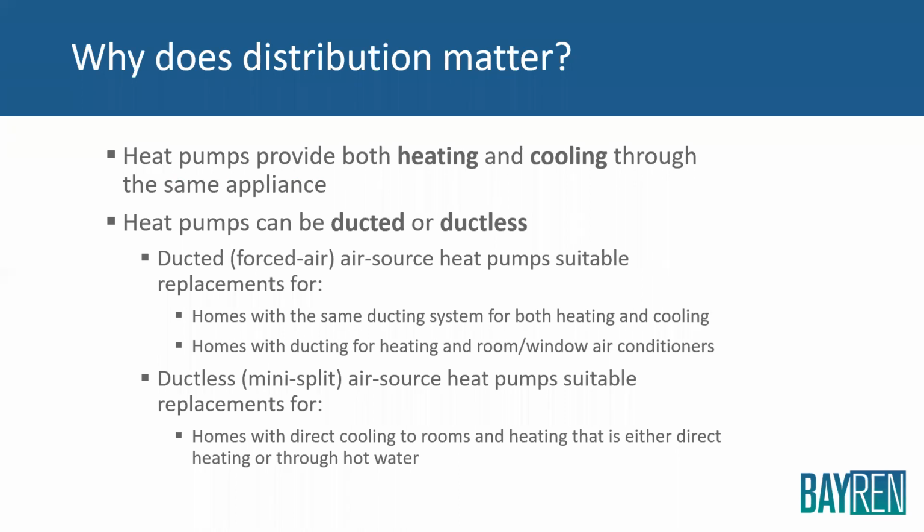If a home has, I mentioned the ducting, if a home has window air conditioners and maybe they do have ducting for heating, you can still use the ducted forced air source heat pumps and do away with the window air conditioners. If you have homes that have direct cooling to rooms, like the window air conditioners or wall conditioners, and heating that might be resistance heating or hot water through a boiler or something like that, then ductless heat pumps are a suitable recommendation.